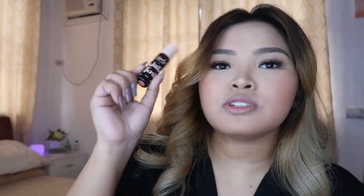So I'm almost done getting ready. Now I just have to put something on my lips because I don't have anything on my lips right now. I think I'm going to use this water tint from Lovely Cosmetics. This is in the shade Tipsy, guys. I'm going to shake it first. And I also curled my hair, guys. I decided to curl my hair today because I just felt like it.